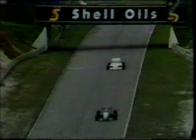And look at this battle for the lead, because Sullivan and Jones have closed now right up to Keke Rosberg and René Arnoux. Yes, and now it would seem that the power of the Ferrari is just going to keep Arnoux in front for the moment, because he's got that concertina effect behind him now, and Rosberg's having a look.